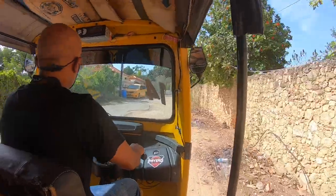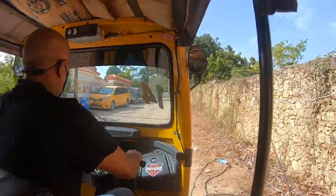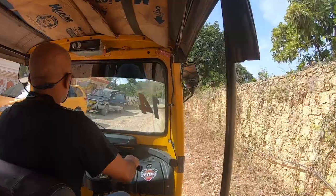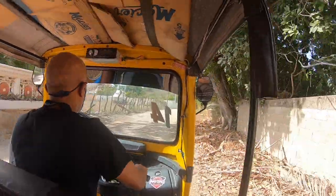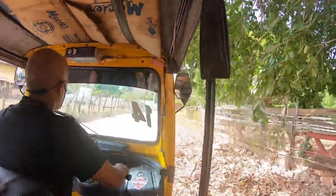So today we decided to take a tuk-tuk into town, or as they call them here, a margarita or a moto taxi. Hopefully we'll be able to find the supplies we need at the hardware store. These roads are so bumpy going into town, it's crazy.